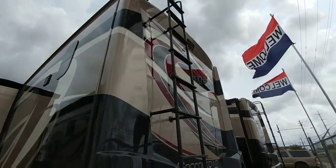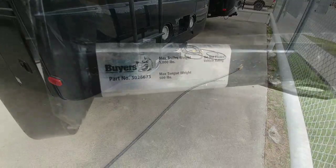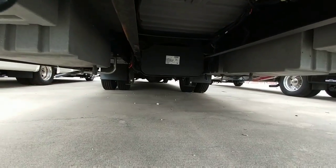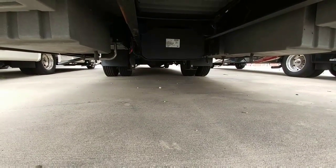This one has all LED lights as well as a rear backup camera and a hitch. Maximum trailer weight on the hitch is 5,000 pounds. Maximum tongue weight is 500 pounds. Rear end has automatic stabilizers or leveling jacks on it as well.